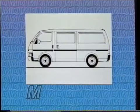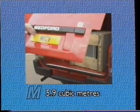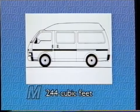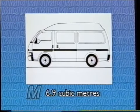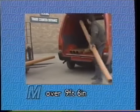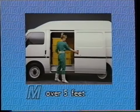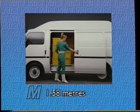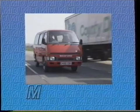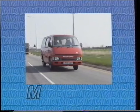Moving up to long wheelbase models, Midi offers an increased body volume of 208 cubic feet, 5.9 cubic meters, with the standard roof height. And a truly cavernous 244 cubic feet, 6.9 cubic meters, in the high roof models. In both models, there is over 9.5 feet, 2.95 meters, of load deck available, and high roof models will take items over 5 feet, 1.58 meters, upright, comfortably. Again, the window van versions, which have an additional rear seat option, are dimensionally similar, and all long wheelbase vans have a carrying capacity of over 1 ton.